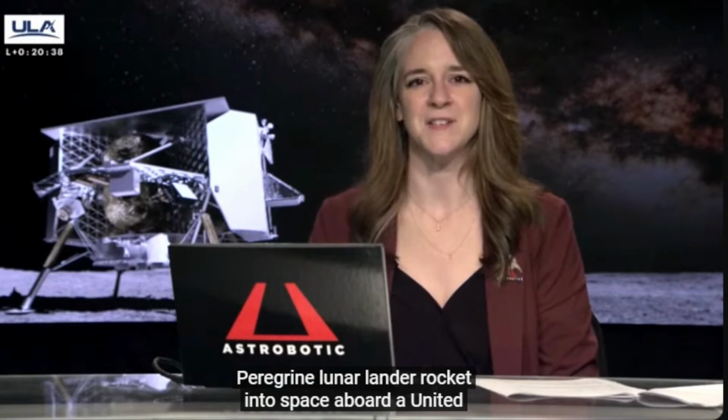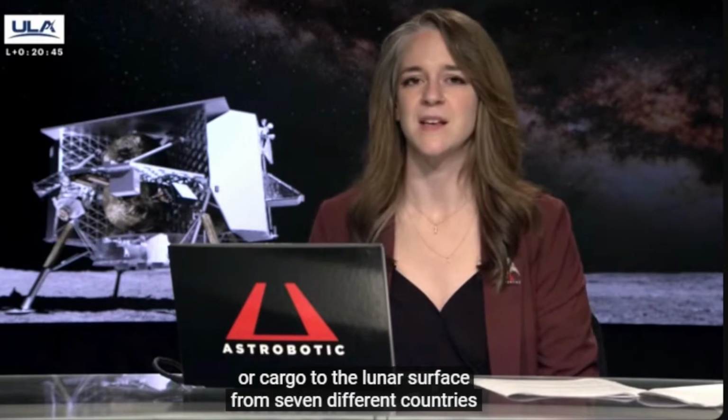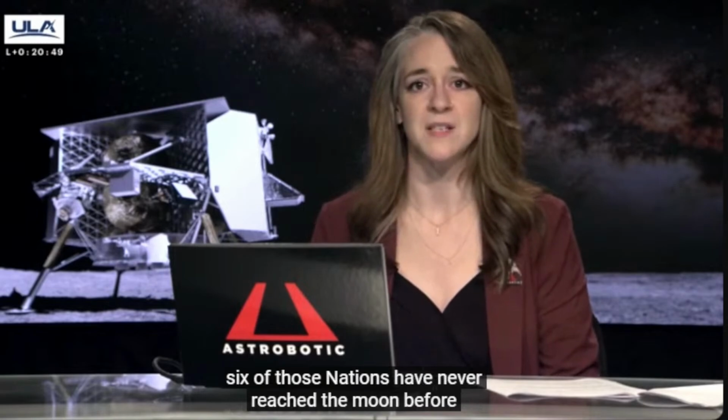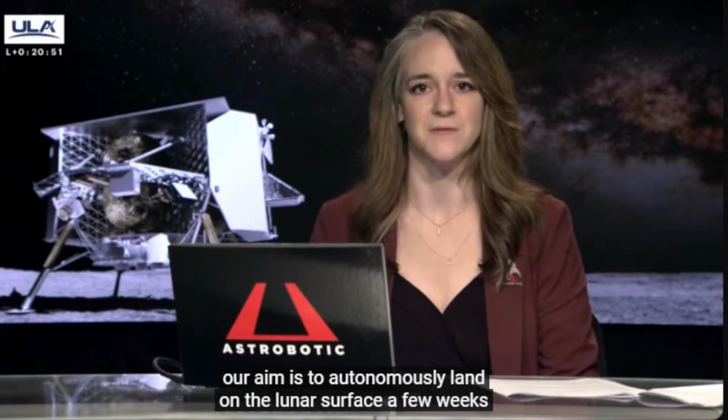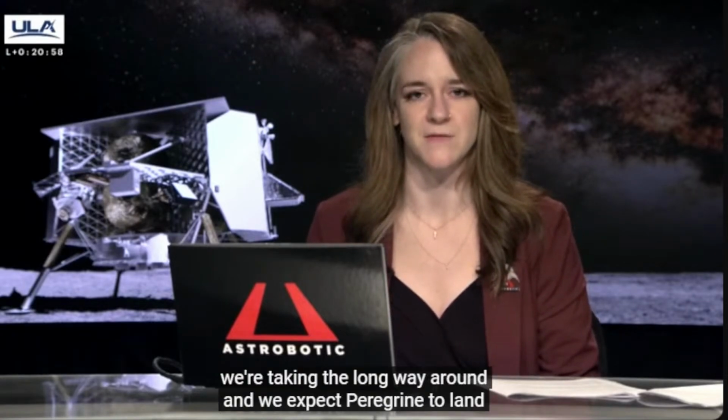This Peregrine spacecraft's mission is to carry 20 payloads or cargo to the lunar surface from 7 different countries. 6 of those nations have never reached the moon before. Our aim is to autonomously land on the lunar surface a few weeks from now. We're taking the long way around, and we expect Peregrine to land on February 23rd, 2024.